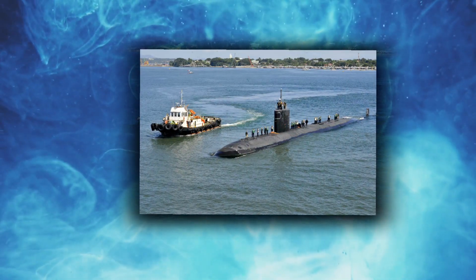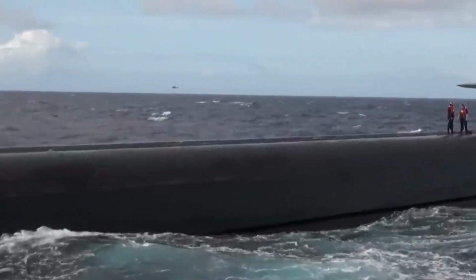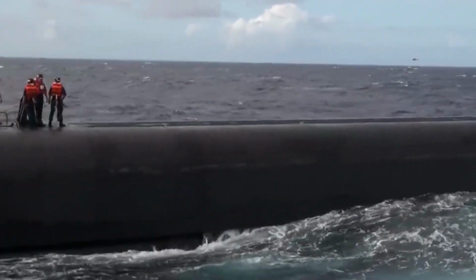First, the submarine cruises toward the transfer ship. Just before reaching the submarine, it slows while the resupply ship is allowed to approach.